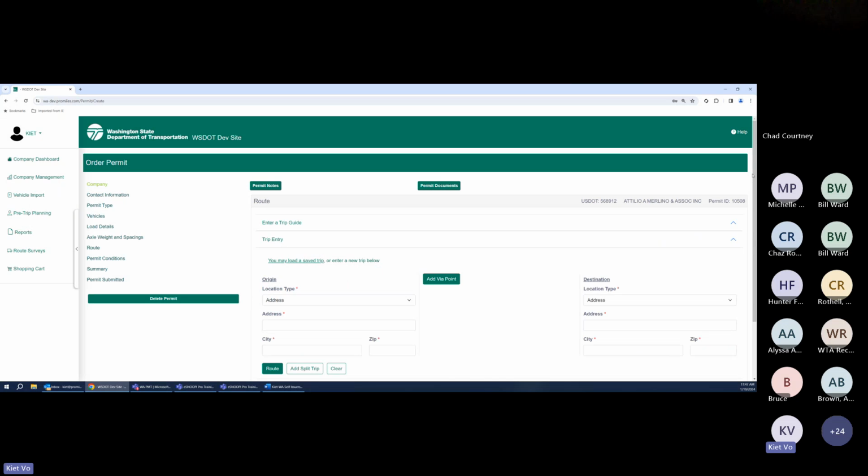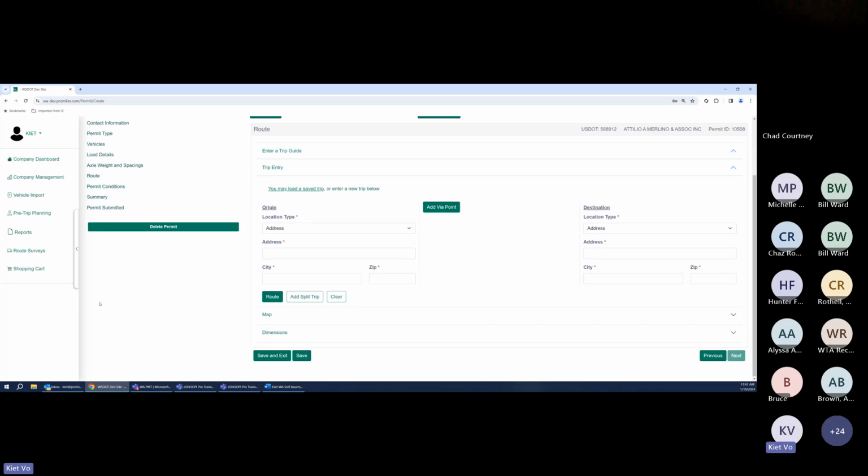And then here we have our route page. We've got a couple of options on this particular route page. It defaults to address, so you can select address if you know the address that you're going to or from. You can start at or go to an intersection. You can select latitude and longitude, which a lot of people like because what that allows you to do is just find a point on the map. Basically, find a point on the map where you're starting your travel.